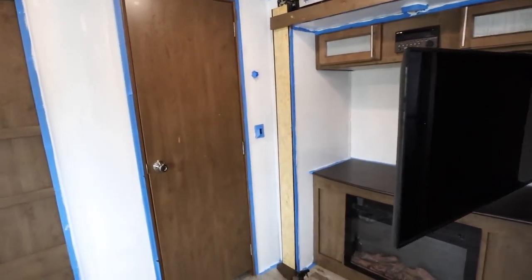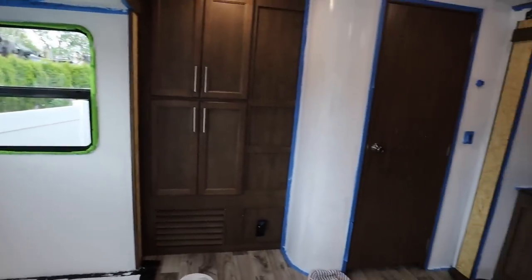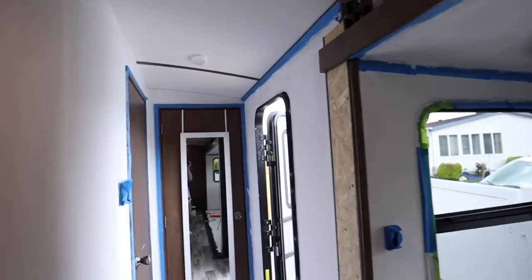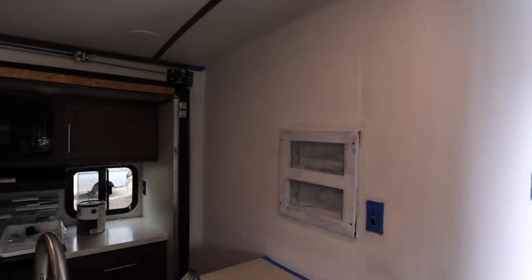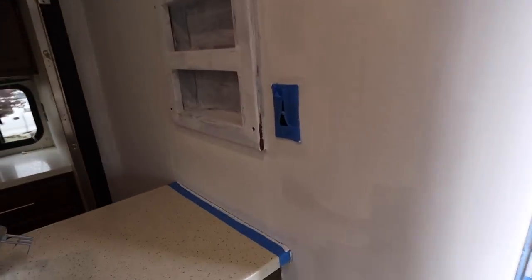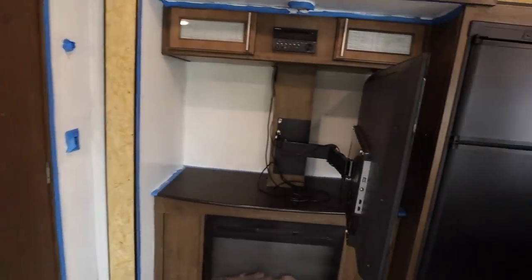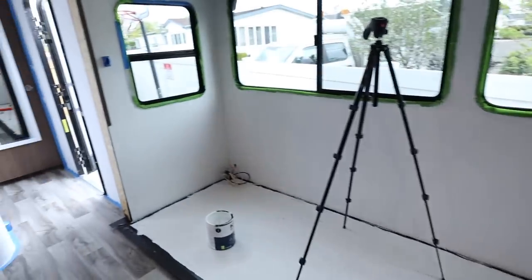All right, it is looking so much brighter in here after all this primer. So, got the ceiling primed here, like you guys saw. Primed the whole entryway. Primed this whole wall here in the kitchen and that little cubby. Oh, I need to get the sides over here. And then I did this wall and all behind the TV and like the little ceiling right here. So I take a little lunch break.